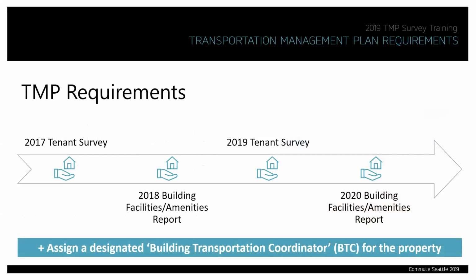TMP requirements are pretty simple. First, completing the tenant survey happens in the odd years. The last time we did this was in 2017. We're doing it now in 2019, and we will continue to do it, and the next time will be in 2021. Second, you'll complete a building facilities and amenities report in the even years. The last time we did this was in 2018, and we will do it again in 2020. Finally, you're required to assign a designated building transportation coordinator for your property.